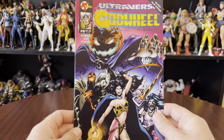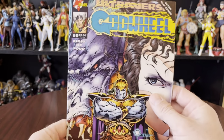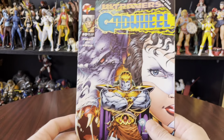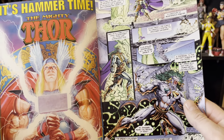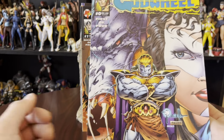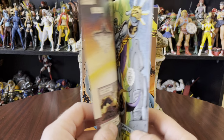They're a flip book, so you've got Godwheel first to 4, even though it says 0. So it's very confusingly numbered. And I don't know if it's before Marvel bought them. This is 95, January. I can't remember the exact date. I want to say Marvel has already purchased them by now. But then again, this feels like a little bit older Malibu stuff.